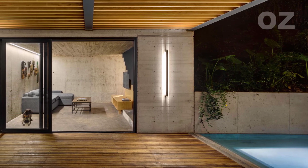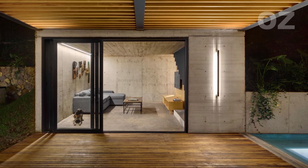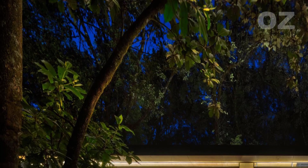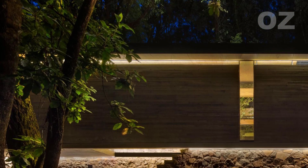From any vantage point within Casa El Pinar, the trunks of the pine trees frame the verdant vistas. With its clean lines and uncluttered materials, this understated retreat beckons reflection and invites you to fully immerse yourself in the embrace of nature.